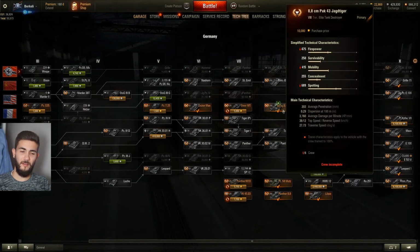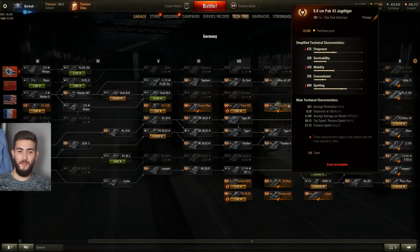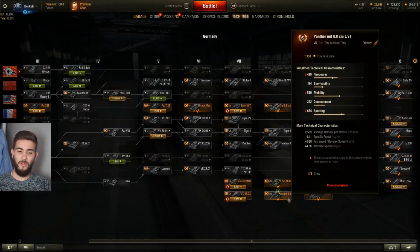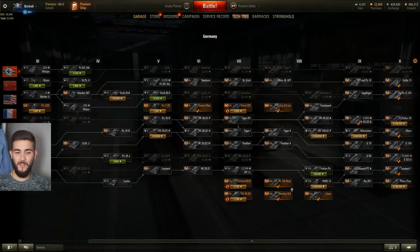203 on the standard ammunition and 235 on the premium ammunition, which is really low with the introduction of super heavy tanks especially. The Panzer 58 Mutz, it's an okay tank if you're looking for a German medium tank crew trainer. But I still prefer the Panzer 8.8 over the Mutz, because even though the Panzer 88 has slightly worse mobility, it still has great DPM, great accuracy.